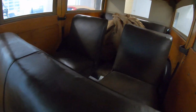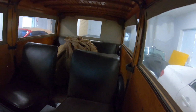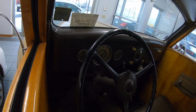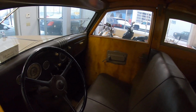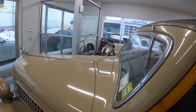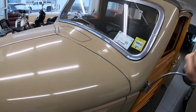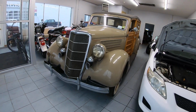Oh, it's got a back seat. You can fit six people in here, maybe seven. Wow, that's actually pretty cool. I mean, they were nice and simple back then. Really simple. Roll-up windows. I don't think they had air conditioning. This car is too old for that. It is a 1935. Yeah, it's a nice car.